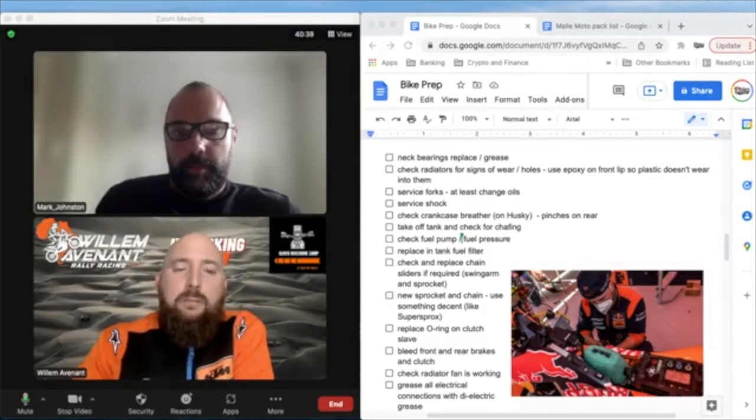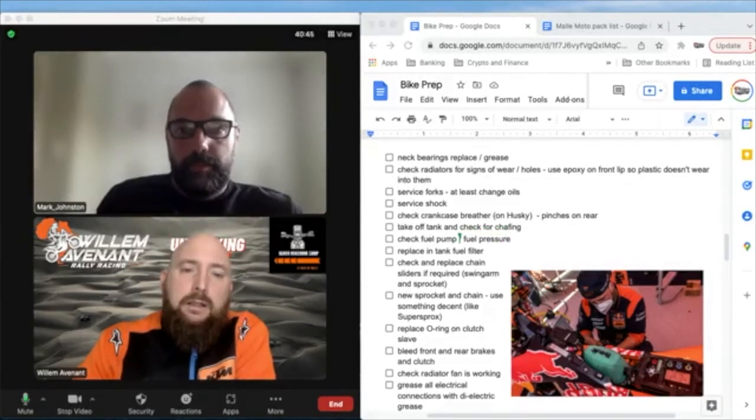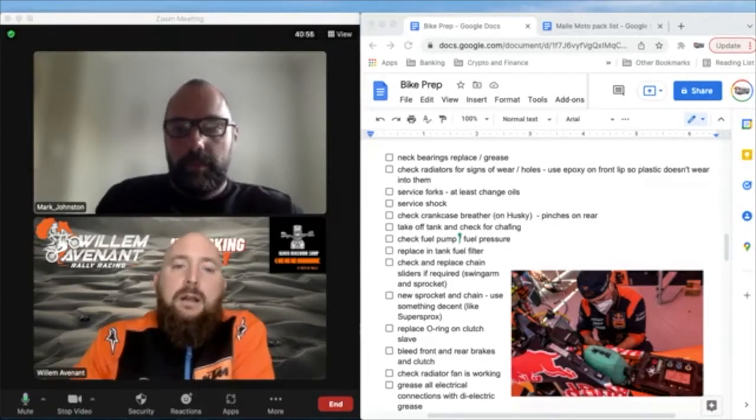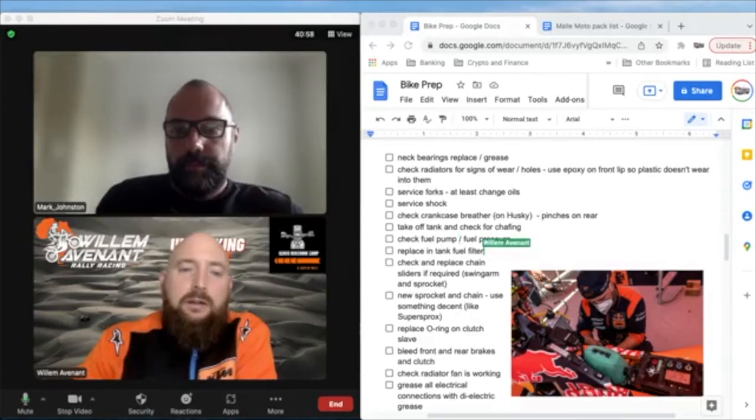It's something that I picked up before a race before, and I just changed the whole pump and take the old pump as a spare, just so that you have it. And that's something that, again, I have seen guys go out because of fuel pump issues. So definitely check that one. Mark, do you have any kind of feedback on the fuel pump?